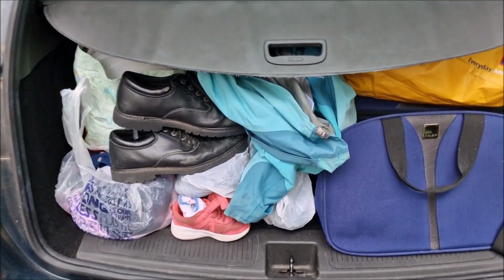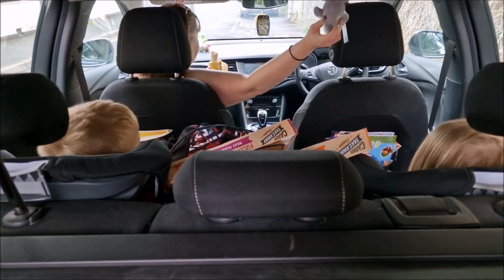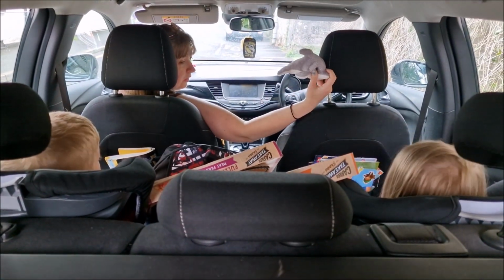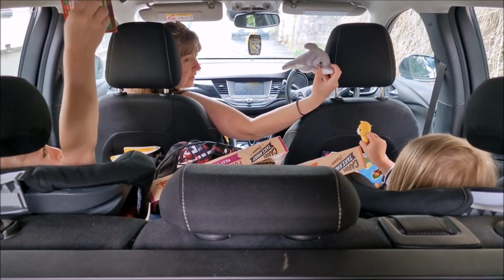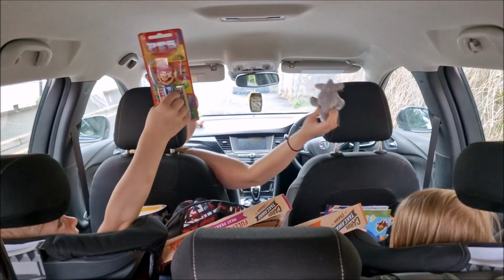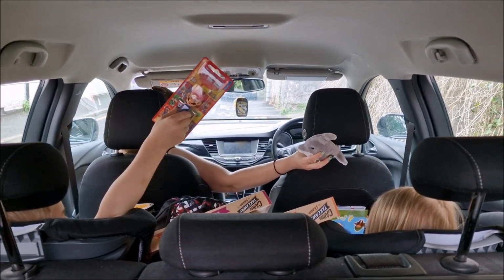Okay, so we've got the boot packed. Is everybody else packed? Yeah. Children are packed. No. Soft toys are packed. I've got all the soft toys. I might have forgotten a child because I can't see it. Mario's, is it behind the pizza box? Mario's packed. All the rubbish to take to the bins is packed. Is it time to hit the road?